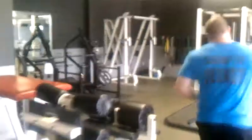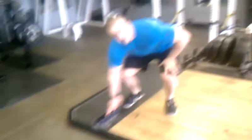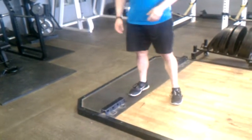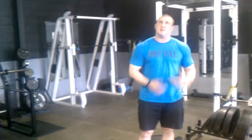So let's come over this way. And we'll see one of the deadlift platforms we have. You can see we actually have some boxes on here with holes in them. So it looks a little weird. But what that is, we actually have pegs we put in there to do banded deadlifts and some banded exercises on the platform. So that's what those are for.